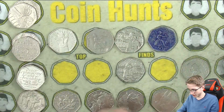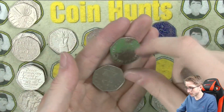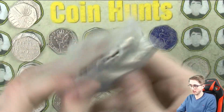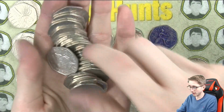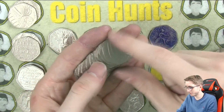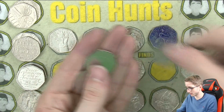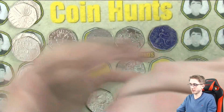Benjamin Bunny, no rotation error. And another diversity, like London buses. Once one turns up, another one turns up as well. Are we going to find any sniff of an Olympic? Any 2011s, to be fair. Any 50p dated 2011 is a good find, in my opinion. Particularly a tennis, in the current circumstances we find ourselves in.